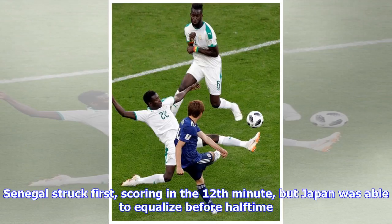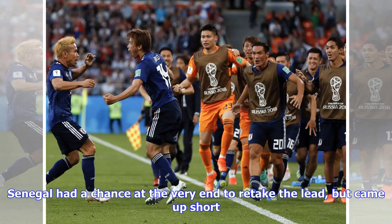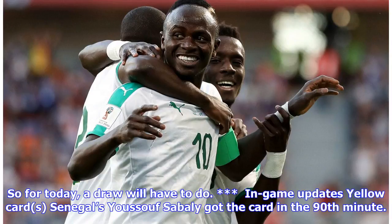Senegal struck first, scoring in the 12th minute, but Japan was able to equalize before halftime. Senegal managed to score again in the 71st minute, but just like in the first half, Japan clawed back. Senegal had a chance at the very end to retake the lead, but came up short. So for today, a draw will have to do.